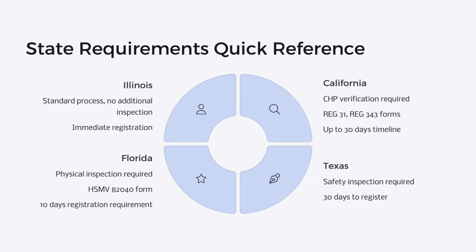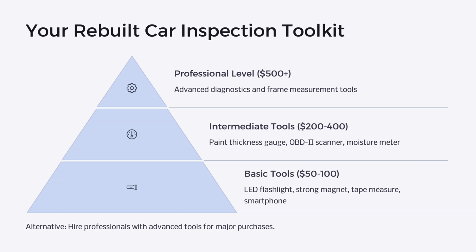Recommended tools and equipment. Having the right tools can significantly improve your ability to evaluate rebuilt cars effectively. Basic inspection tools. A good flashlight or headlamp is essential for inspecting undercarriages, engine bays, and interior areas in detail. A magnet can help you identify body filler or fiberglass repairs that might indicate poor quality work. Paint thickness gauges, while more expensive, can reveal bodywork that might not be visible to casual inspection. A basic OBD2 scanner can help you check for error codes that might not trigger dashboard warning lights.